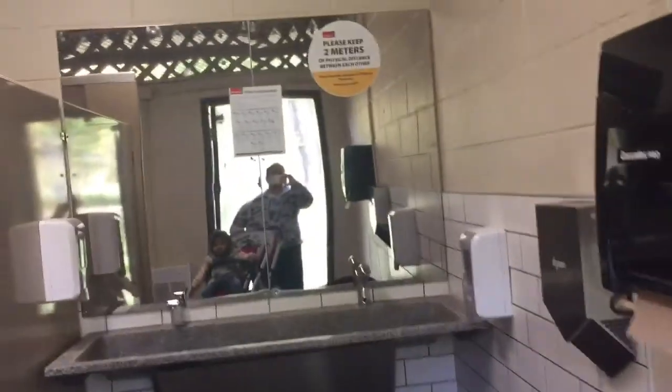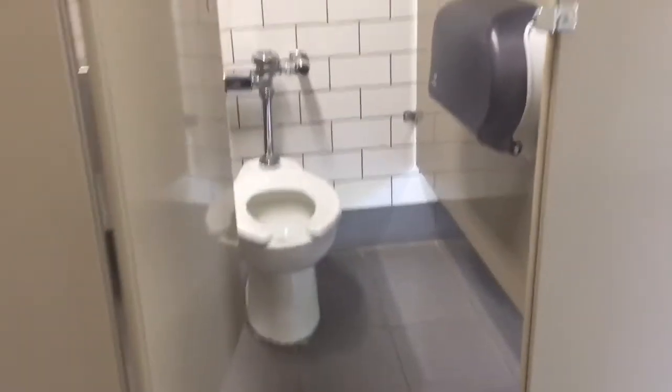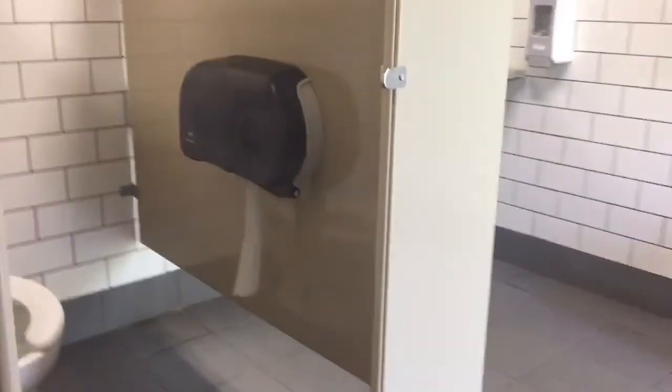The inside of the toilet. See? Inside it. Can I close the door? Yeah, you can close it there. Right here. 1, 2, 3, 4. There is one. There's a wide one for babies and mothers. This, see? And it's clean. Tissue?